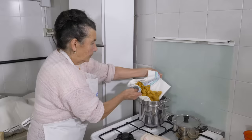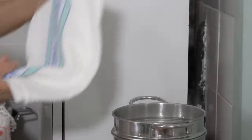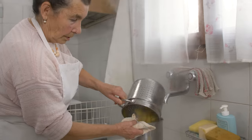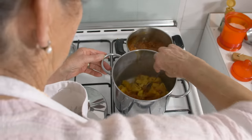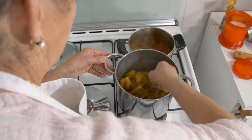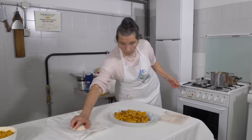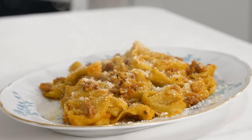Ada makes enough for a serving. She boils them for a few minutes in salted water. Then she drains them and dresses them in the sausage sauce. She sprinkles parmigiano over the cappellacci and they are ready.